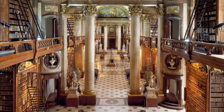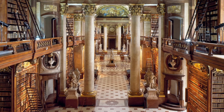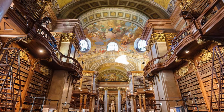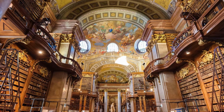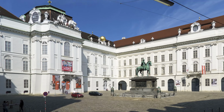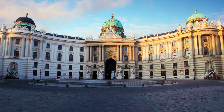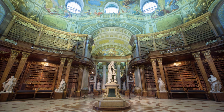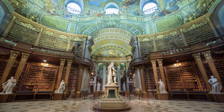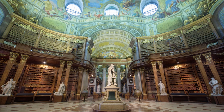Built for the Habsburg Emperor Charles VI in the early 18th century, the Imperial Court Library, now known as the Austrian National Library, is remarkable both for its size and splendor. Originally a freestanding structure, the building was later extended and connected with Hofburg Palace in Vienna. Its main room is called the Prunksaal, or State Hall, and extends almost 80 meters long, with a domed ceiling towering nearly 20 meters overhead.